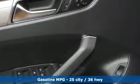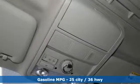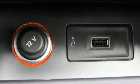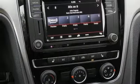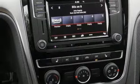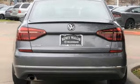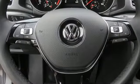Streaming audio, doors and push-button start proximity key, front heated bucket seats, auto-dimming rearview mirror, wireless phone connectivity, manual tilting steering column, turbo inline four-cylinder engine, power sliding and tilting sunroof, gas pressurized shocks, and power heated mirrors.